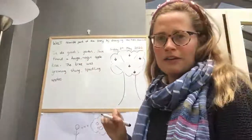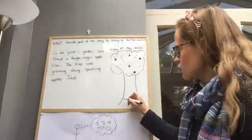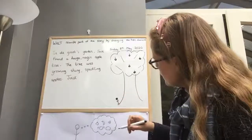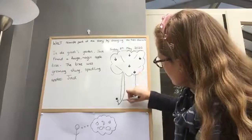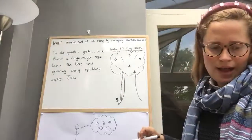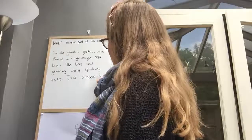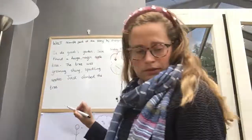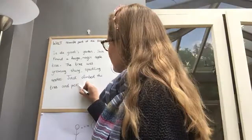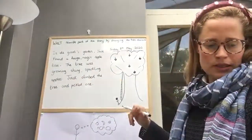And then we need a bit of an adventure in this story. Jack, to show you how huge this tree is, I'm going to draw you a picture of Jack. Jack is all the way down here. So maybe we need to build him a ladder or something. All the way to the top. Jack climbed the tree and picked one. So he picked an apple. Full stop. Jack climbed the tree and picked one.